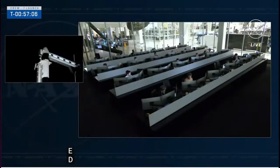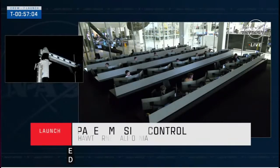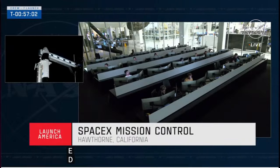On console or headset in mission control, our 6 key. SpaceX copies. Crew-7 is go for launch.